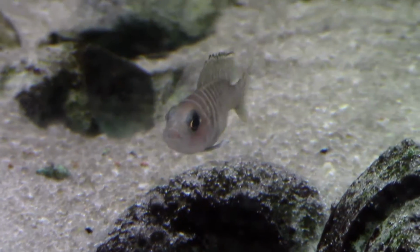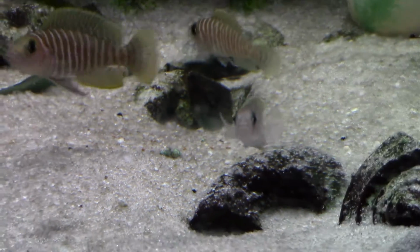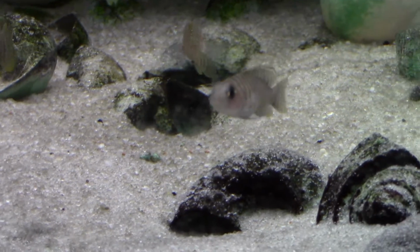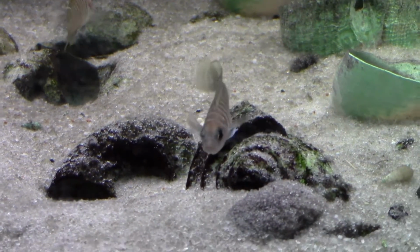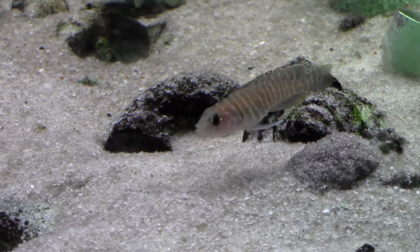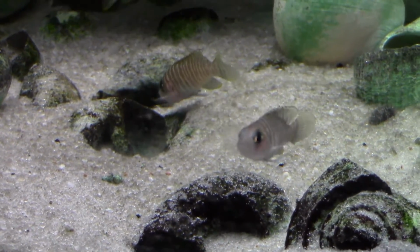Shellies are without a doubt Lake Tanganyika's most skilled engineers. Watching them moving sand and arranging their habitat is never dull. They can be kept in a 10-gallon aquarium, but a 20-gallon is better suited for them as they breed often and the colony expands quickly.